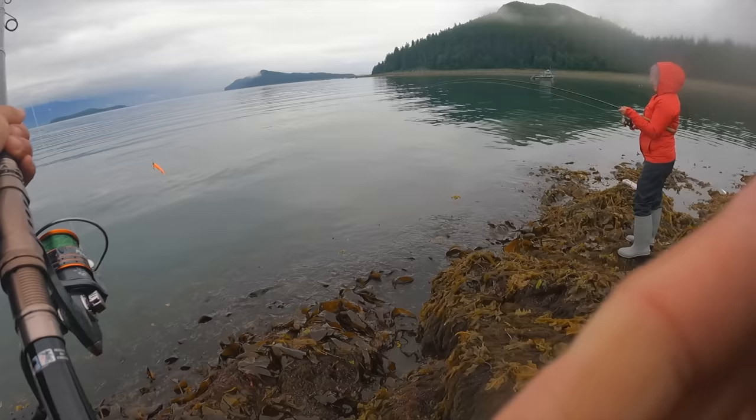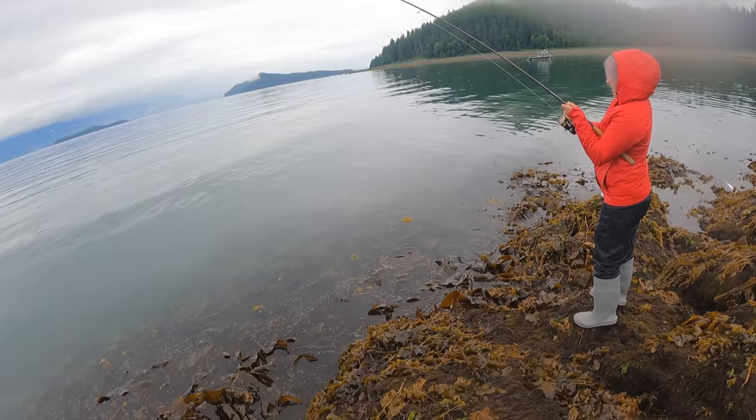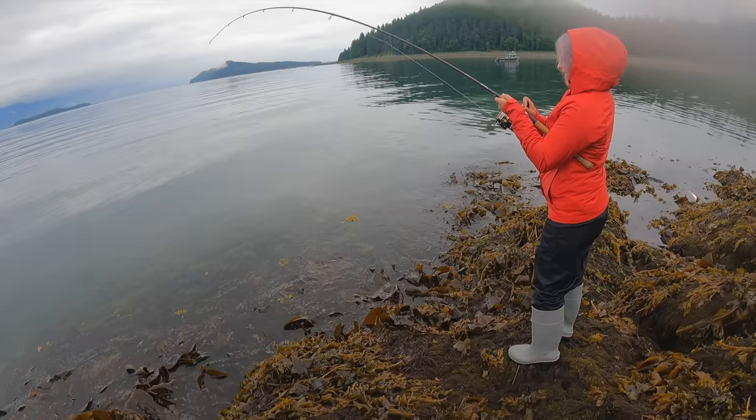Oh, there you go. Johnson's got one. Let him run if he wants to run. Don't lose the tension. Ooh, look at that. He's going wild. Maybe it's a coho. Oh, jeez, he's going wild.